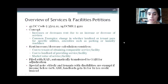It might be common to do this, for example, if the tenant was previously paying for a utility, but it switches over to the landlord paying for the utility. The landlord may want to increase the rent because the services that they're providing have increased. The administrative law judge will consider things like the cost to the tenant of getting a comparable service or facility, or the cost to the landlord and the market value. Again, this is filed with RAD, adjudicated at OAH, and there are some exemptions for tenants who are elderly or have disabilities. Next slide.